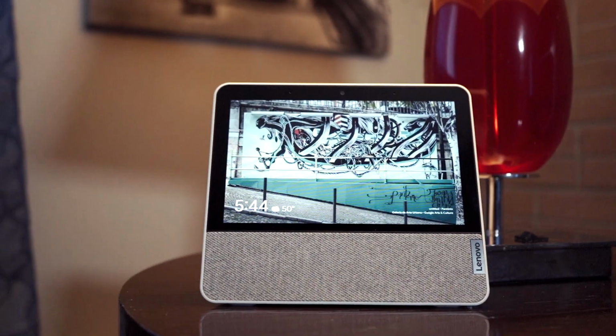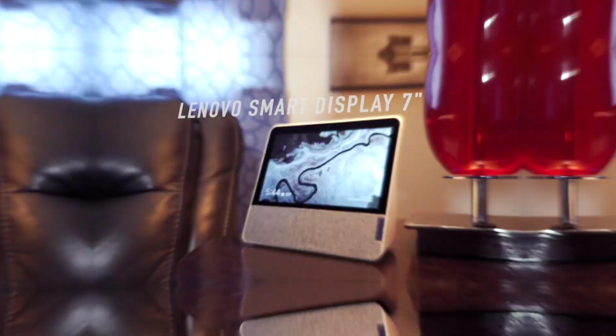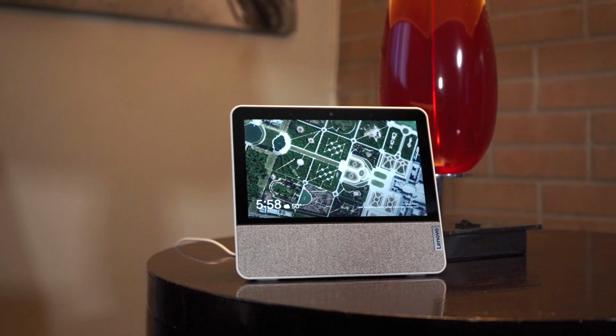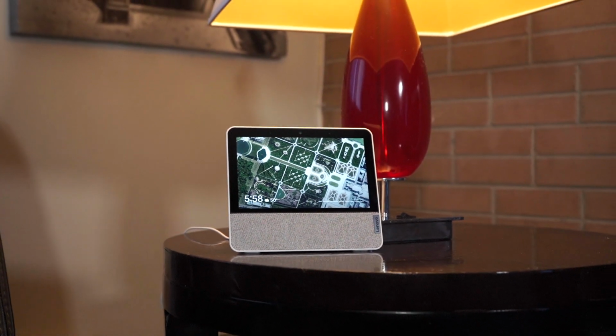What's up everyone? I have the latest from Lenovo here with me, the Smart Display 7. Although this came out last year, I just discovered it and decided to go ahead and check it out and let you guys know if it's worth picking up. Without further ado, let's dive in.